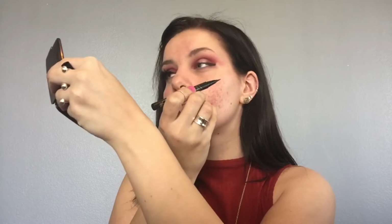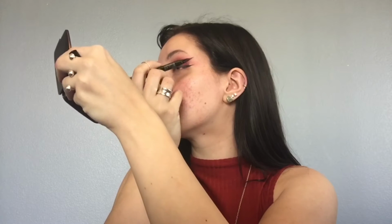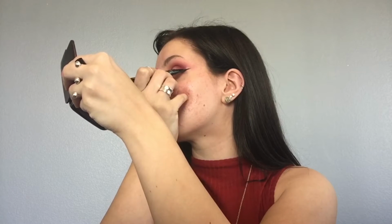Alright, so an unplanned lesson here. If you screw up your wing and you have to wipe it away with a makeup wipe, you're gonna let the liquid dry from the wipe and then go back in and fix the wing. See, now we're getting somewhere, looking good.